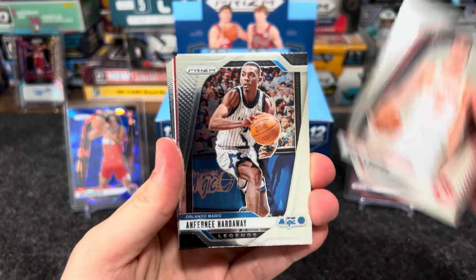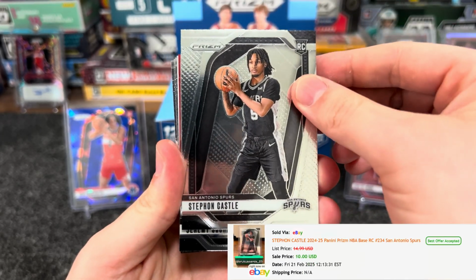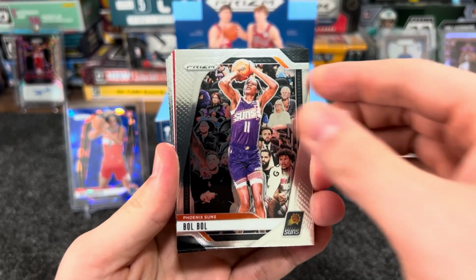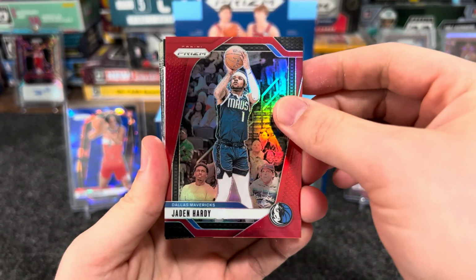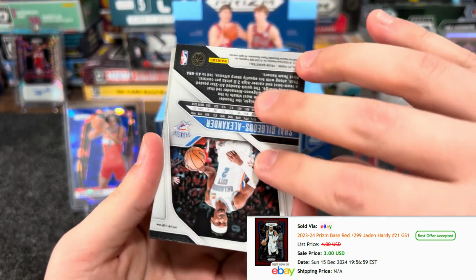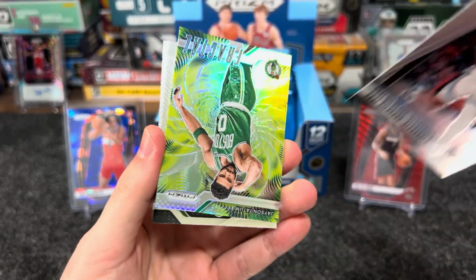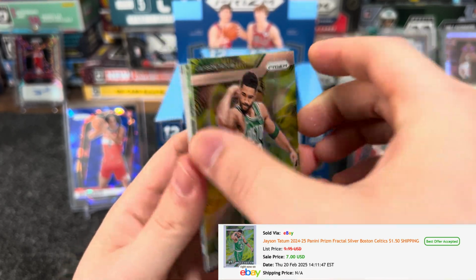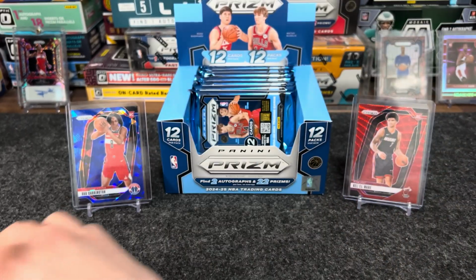Got a Nikola Jovic, Penny Hardaway, a nice base of Stephon Castle, your current favorite for Rookie of the Year. Alperen Sengun, Ball, Kyle Anderson, and then a red of Jaden Hardy. This is numbered to 299. We got an SGA. Oh, hold on. Got an SGA on the silver. Then a Fractal insert of Jayson Tatum. Then Khris Middleton, Kyrie, and Steph.